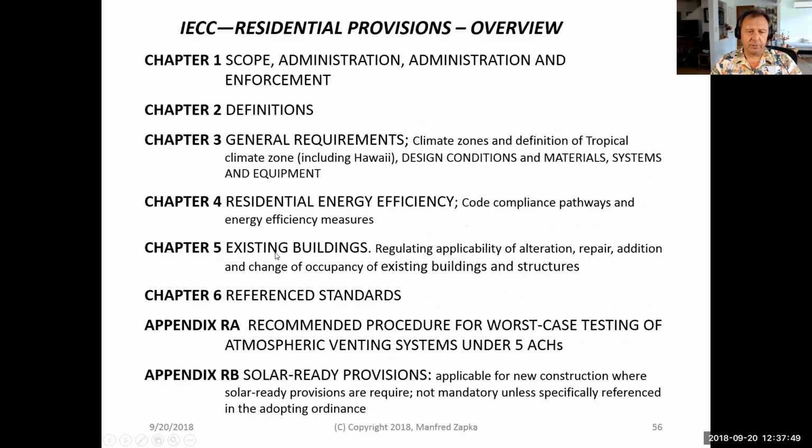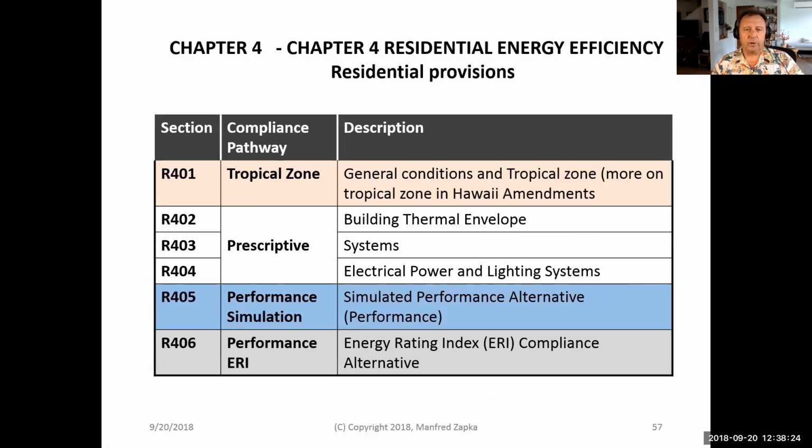Then we have one chapter for the existing buildings. This one is for the new buildings. And then the reference standards, which we already addressed. There are many. And we have two appendices. And here, like the solar ready provision, we would like to have the conditions conducive so we can add PV solar, so we can achieve net zero in the future. Here's chapter 4, which I said is the most important for us, where we have the different sections, R401 to R406.